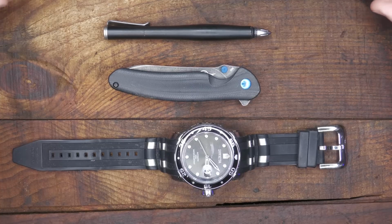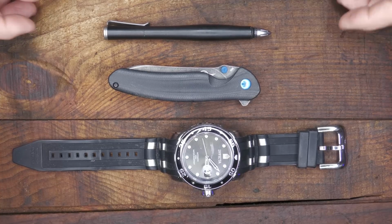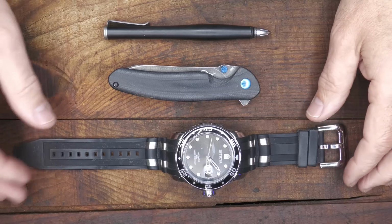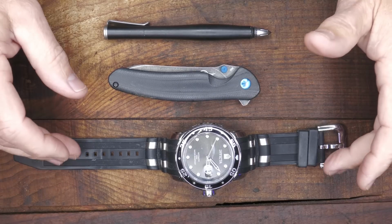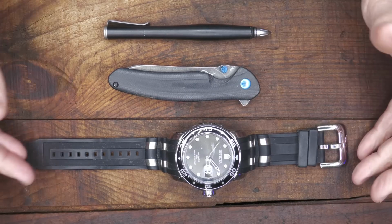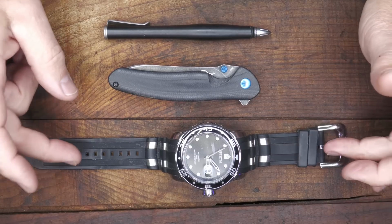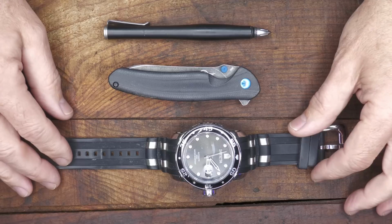Now comes a step above just the basics. And we have a watch. I know you can use your cell phone for a watch. For me personally, I like a watch on my wrist. And I don't like pulling out my phone just to check the time. I can just look right on my wrist, very discreet. And plus, again, I just think it's nice to have a watch.